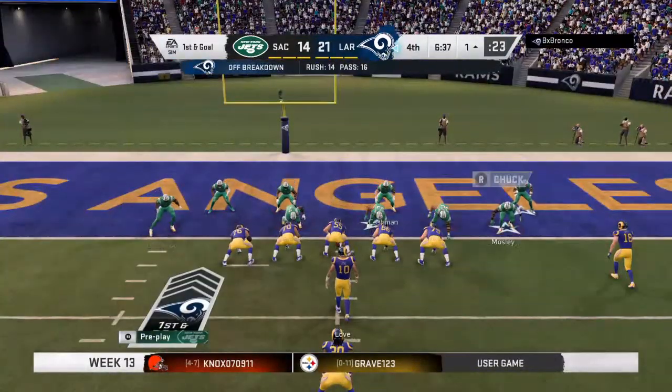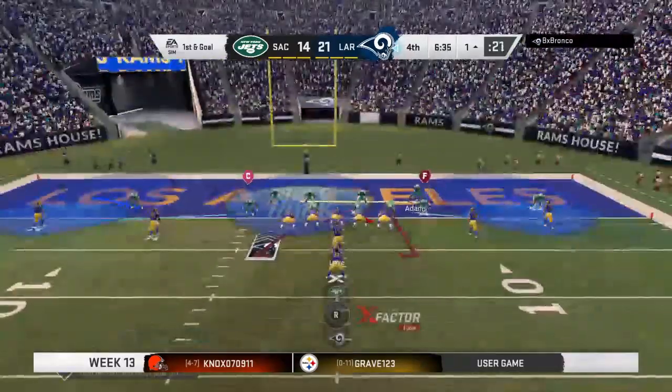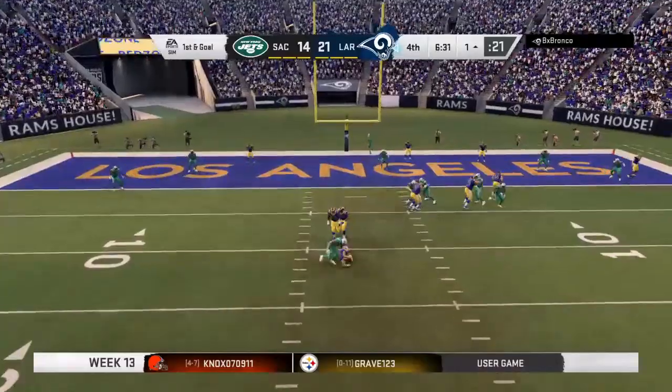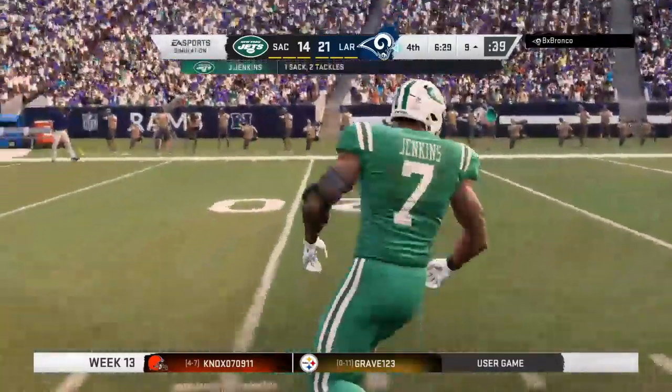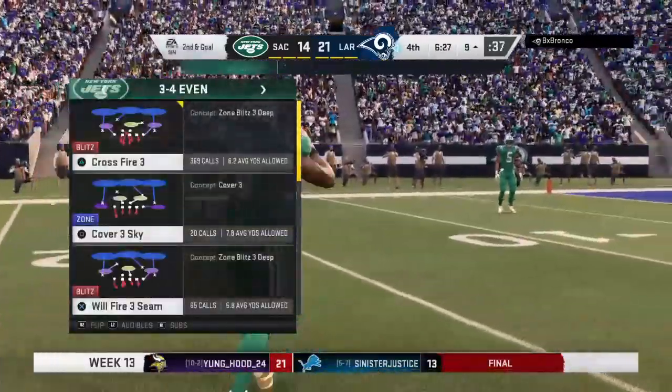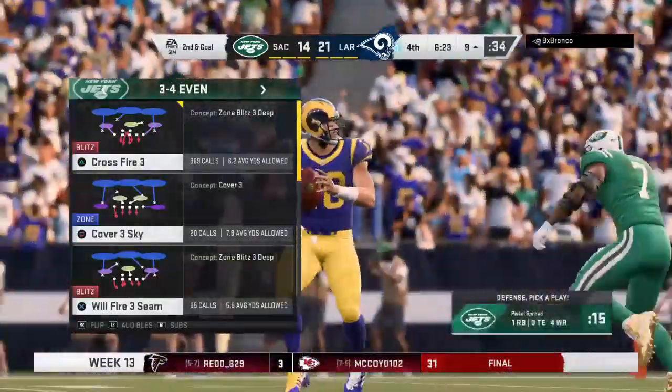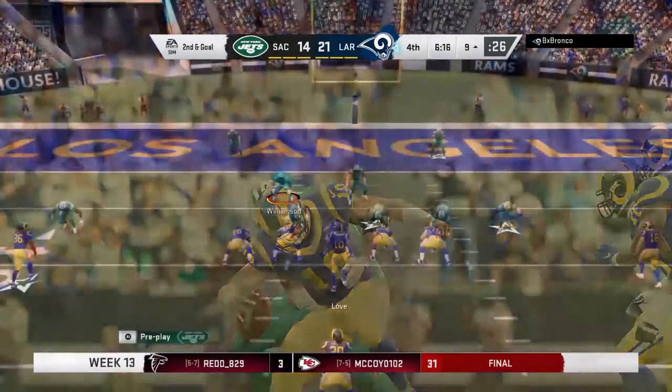They'll come out in the pistol. So first and goal, 6 points here would go a long way toward wrapping this one up. Rush coming, and he's taken down. Jordan Jenkins in there to get him, and that is sack number 6 now for him on the year. Well, surprise, surprise. First and goal at the 1.